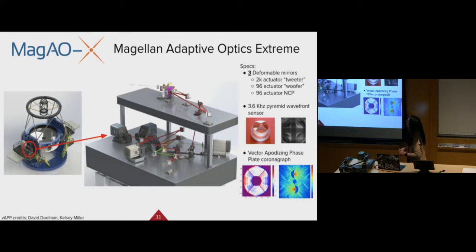A couple of things I want to point out: we call it extreme adaptive optics because we are pushing the limit of the equipment. We are using a really fast, high actuator deformable mirror. We call it a tweeter because it's there to do fine corrections. We have a woofer-tweeter setup, where the woofer deformable mirror is 96 actuators, and that's for bigger spatial scale corrections. We have a 3.6 kilohertz pyramid wavefront sensor.